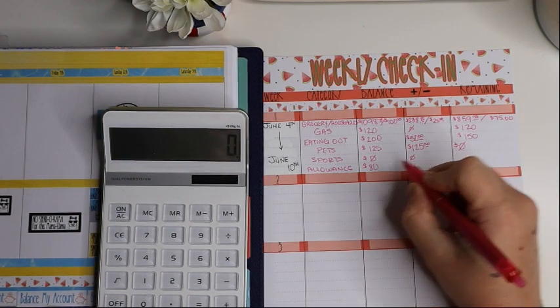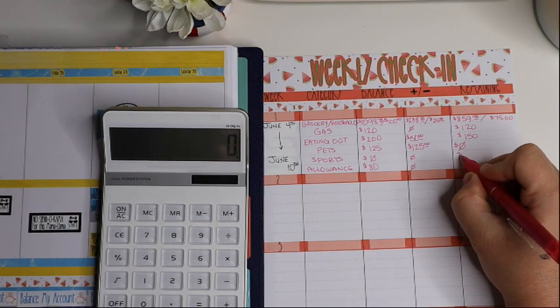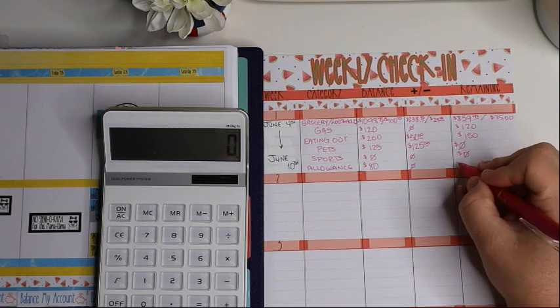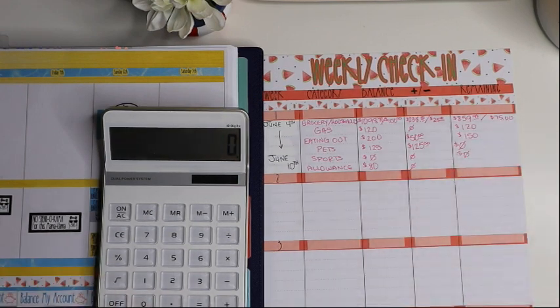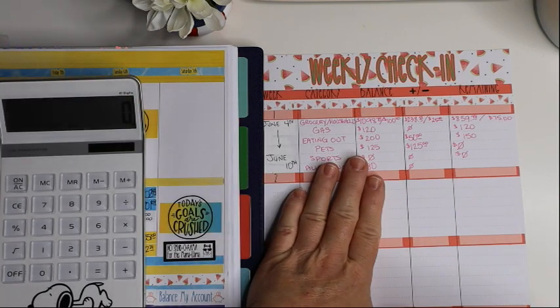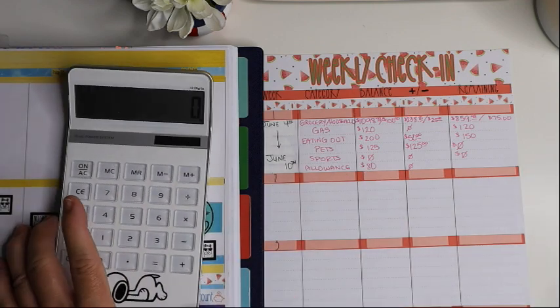For pets, I should have nothing. For sports, I should have nothing. And my allowance, I should have 80, but I don't even think we're going to check that because I don't even think it's in this wallet right now. So let's do grocery first because that's going to be the most challenging.